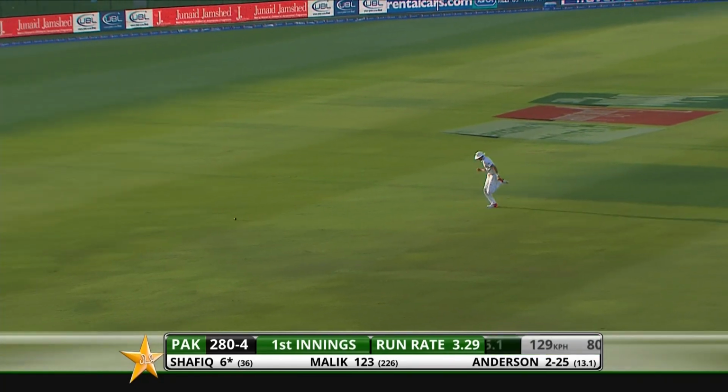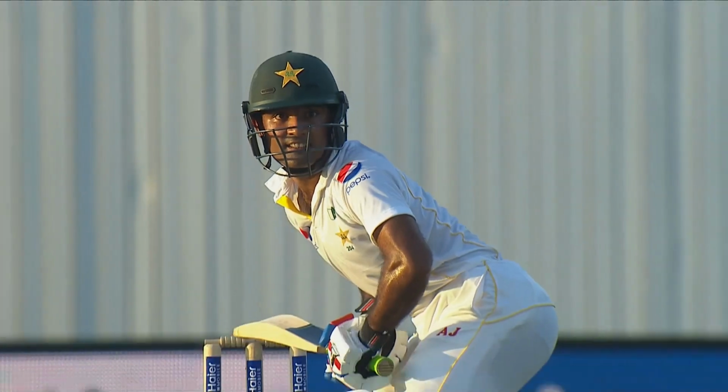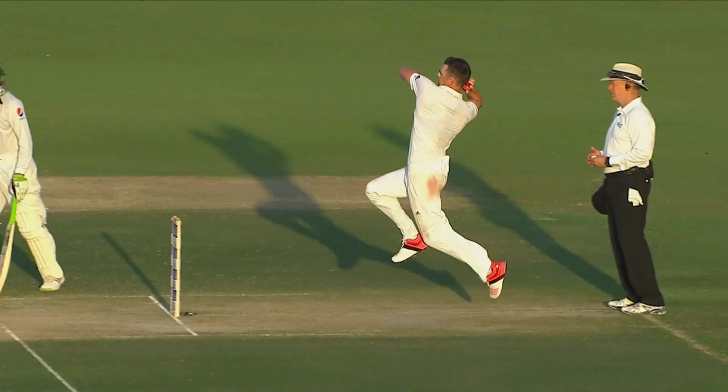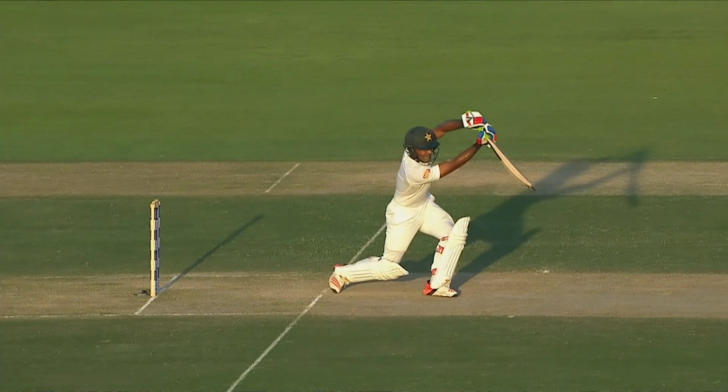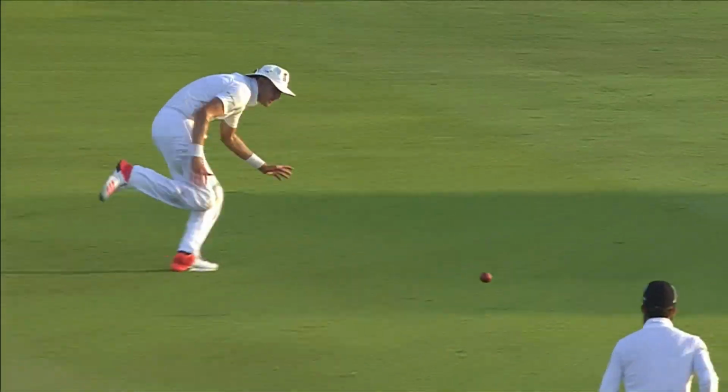Nicely driven. He's going to beat that fielder and would also win the race. He's going to try and get it up there. He wants to see if he can get any swing with this new ball that really hasn't been much all day or any real sign of it all day. It's a nicely controlled shot.